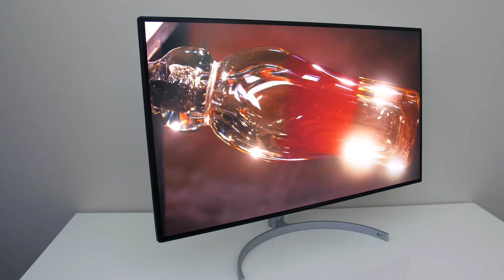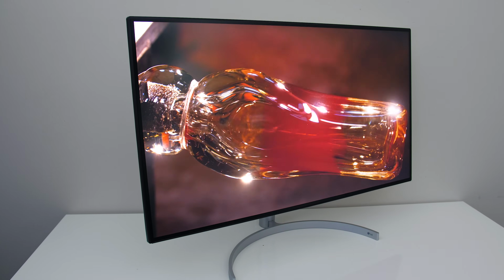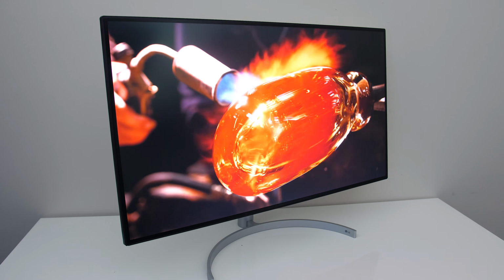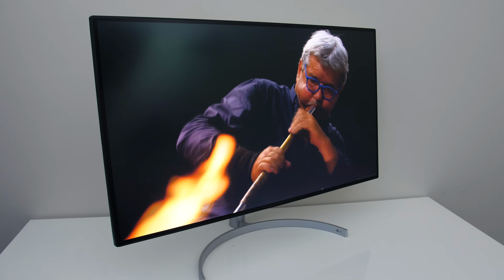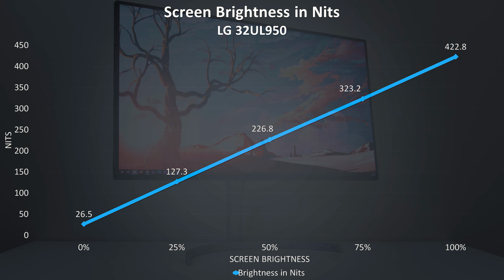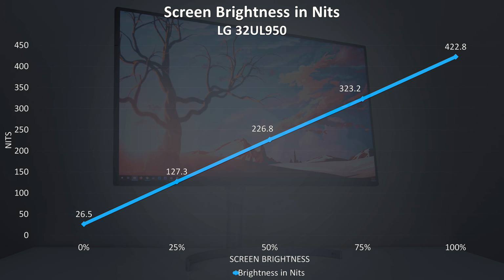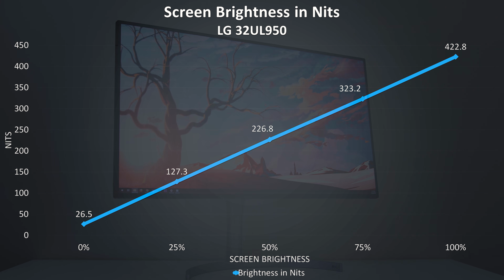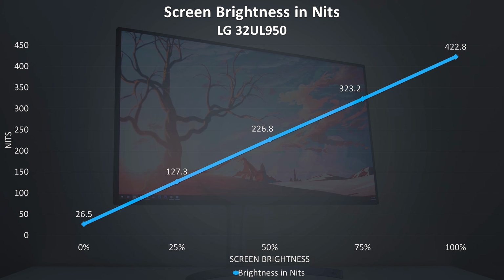LG also lists a contrast ratio of 1300:1, and I measured mine at 950:1, though I have noticed my tool always comes in below what's specified. They note that it's got a 450 nit typical brightness and 750 nit peak brightness, and when at 100% brightness in the center, I measured 423 nits.